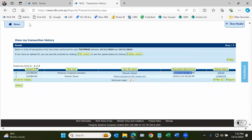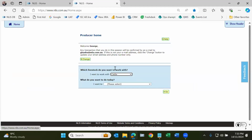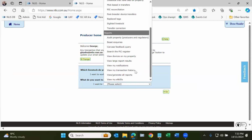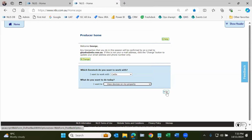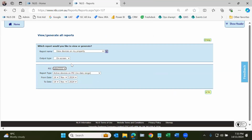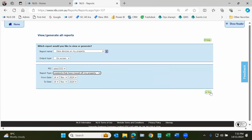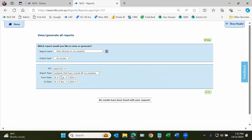So we'll close this window, go back up to the home. And now we'll go run a report, view devices on my property. We click go. Now we want to see what's been transferred on. Last week they've been moved onto my property. Today, no results.